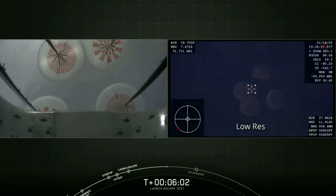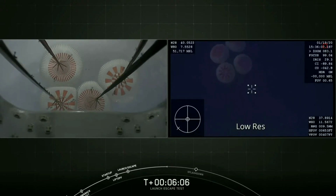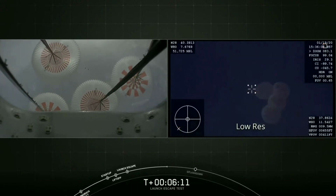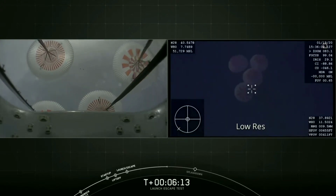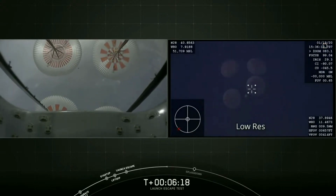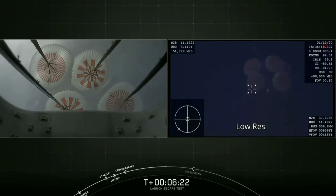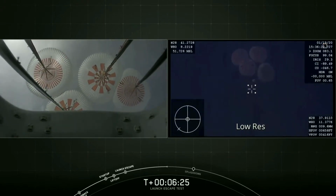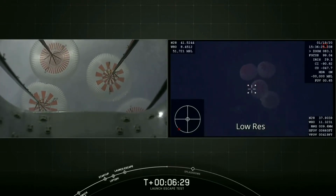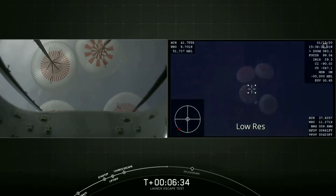Nice view of the orange and white parachutes as they're opening up into the second position, and then going to fully open. From fully open, we'll be descending about 20 to 25 feet per second down to the Atlantic. So from that 6,500 foot altitude, it's going to take us a few minutes to splash down. Also right now that the mains are out, a sequence is performed on the Dragon, which will reorient the crew seats into a splashdown position, give them a little better angle to take the slow bounce as we hit the ocean.